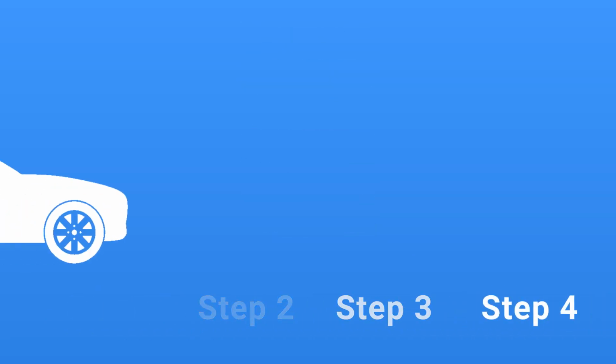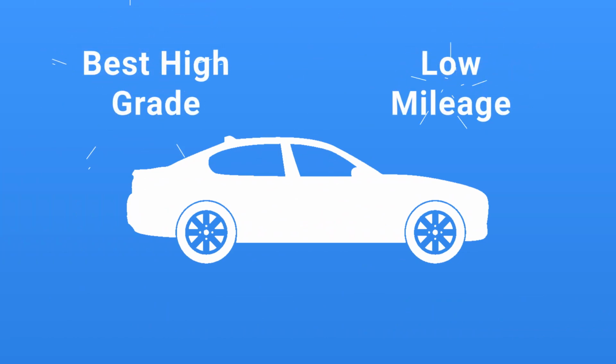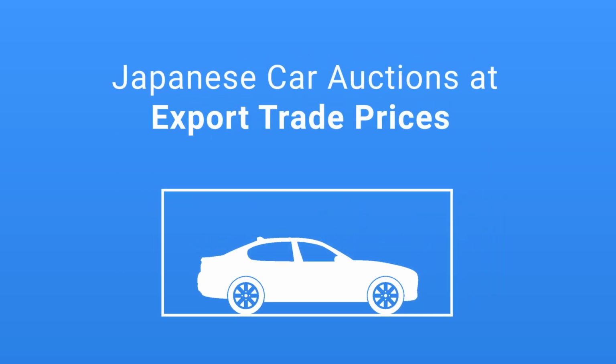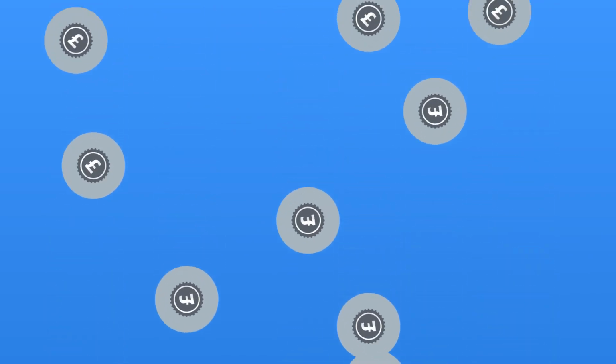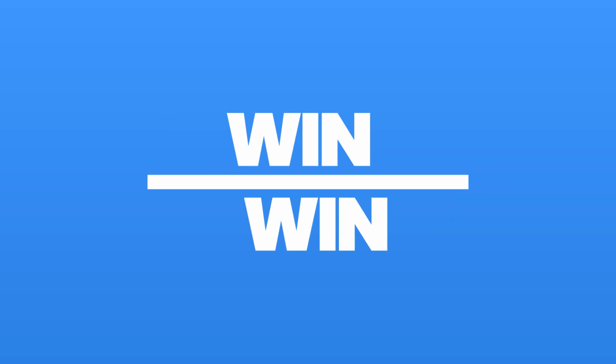This is an opportunity to cherry pick and safely buy the best high-grade, low-mileage cars direct from Japanese car auctions at export trade prices for personal import to the UK. You will make large savings on UK retail prices while buying the best quality cars available in Japan. It's a genuine win-win opportunity.